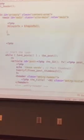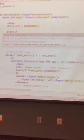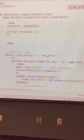What I need to do. What page am I on? Do you need a true? Or is that?